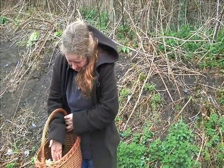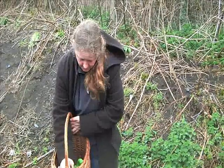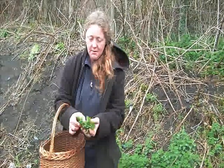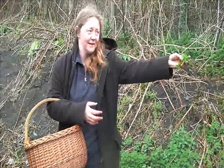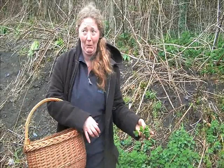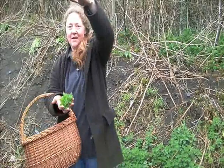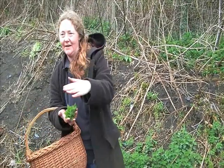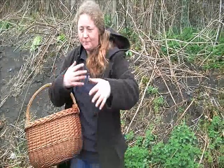What I've picked there, that's enough for one person in a potato soup. You don't need an awful lot of it. You mix it in with potatoes, or if you're really lucky, a bit of thistle, or another soup. Because I've seen people get a huge bag of it, liquidise it, and that's the soup. No, that'll taste revolting. That'll just be far, far too strong. It'd probably make quite a good plant feed though.